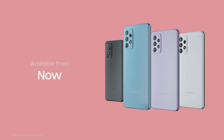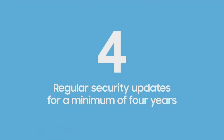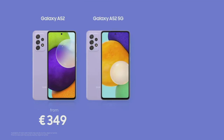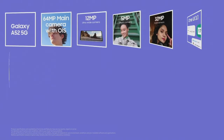They'll be available today. We are offering 3 generations of Android OS updates as well as regular security updates for a minimum of 4 years, which means you can use them longer with optimized performance. You can get the Galaxy A52 from €349 or the A52 5G from €429 in select markets. Galaxy A72 will be available from €449.